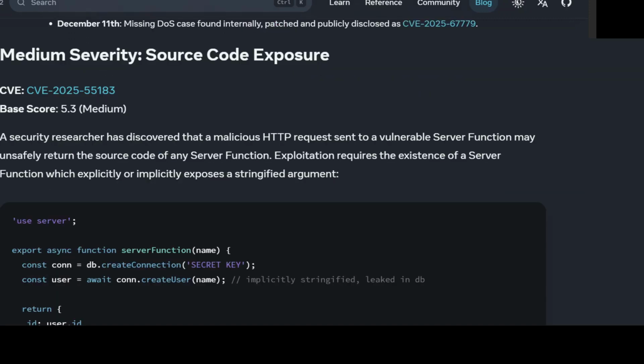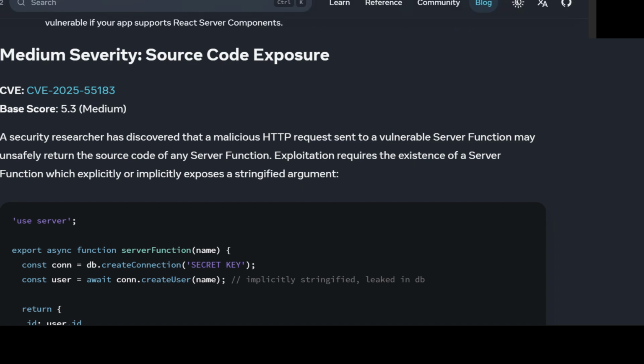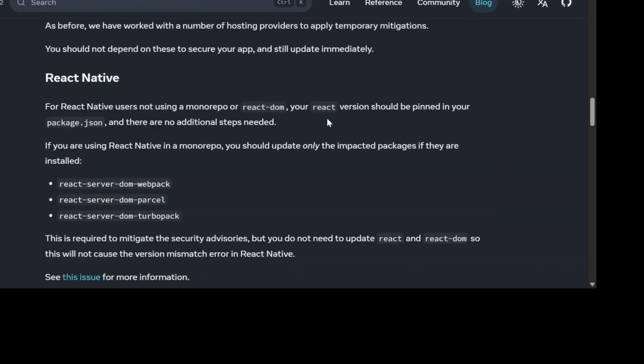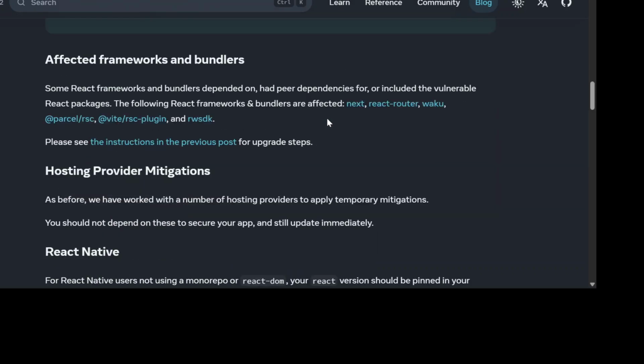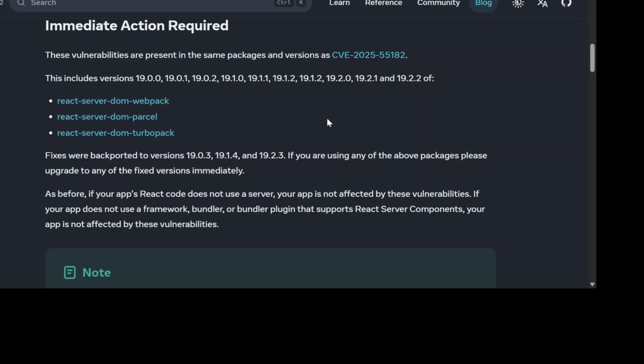Source code exposure, a medium severity. A bad RSC request could force your server to return the source code of your server functions. Anything hard-coded inside them, API keys, connection strings, logic, could be leaked. Environment variables like process.env.SECRET are safe. But secrets inside your code? Exposed. These are the patches React released last week, so React had to push yet another patch.